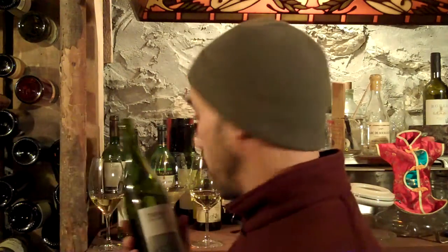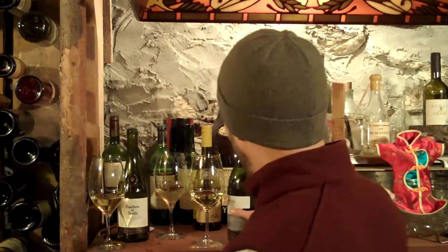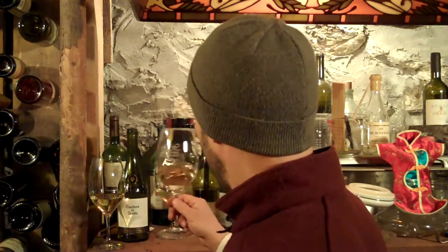It's imported by Broadbent Selections. That's a good importer, so that's a good indication. That was why I felt comfortable picking it up. I really just did a quick sniff and sip to make sure they weren't awful. And so I'm pretty happy. So this will be actually a more thorough tasting.